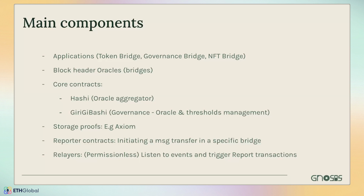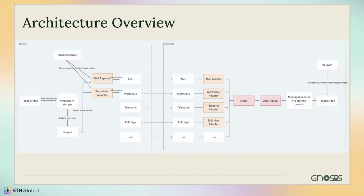Then another component is the storage proofs. We need basically a proof of the concept that a specific transaction is included in a specific block header, and this is done, for example, with a project like Axiom, but there are other alternatives that you can explore. And then we have the reporter contracts and the relayers, which are basically helper components that will initiate the message transfers and listen to events cross-chain. And yeah, this is the most important part to understand Hashi.